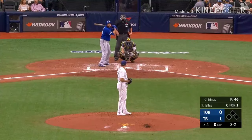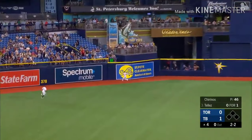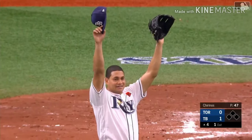And figured they had a shot. And so they've added some pieces. There's a high fly ball deep to center. Kiermaier to the wall. And he got it. Kiermaier grabbed that one against the wall. Wow, what a catch.